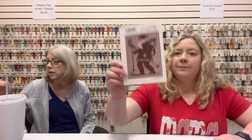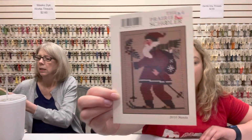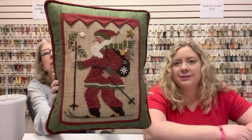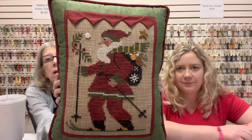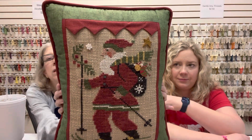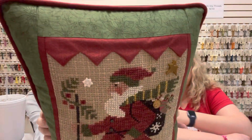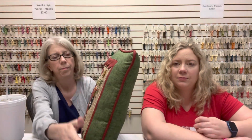The first one is a 2010 Prairie Schooler Santa, and we stitched it on our usual 7 count. Buttons you can get from Shepherd's Bush. I don't carry the buttons, but here it is. I think it's really pretty. I let Lonnie pick the material, and I don't know if you can see it, but there's poinsettias in the green. In the back, you can see it pretty good.